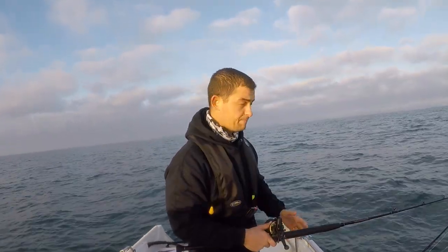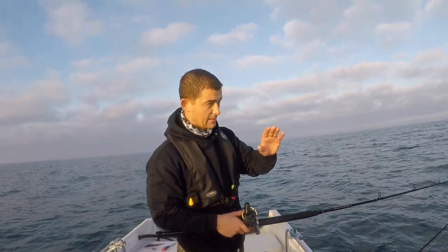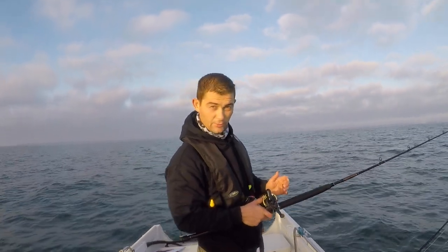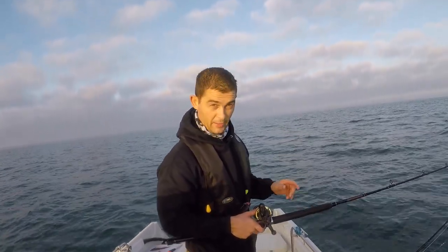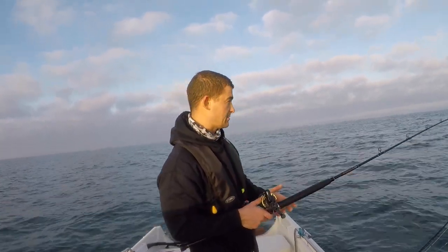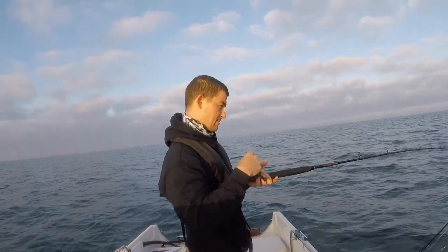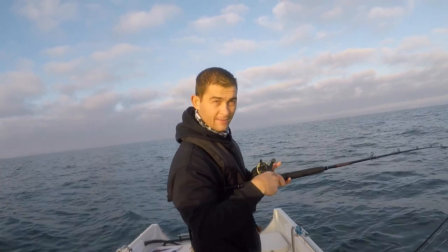Now you might have seen that I knocked the bail arm off and let some more line out. I just had a little bit of a hit. You can generally tell when you've got a live bait on, because if there's a predator around, the bait can spot it and starts panicking. So you'll register some trembling bites. We'll try one more drift over the wreck, then we'll put the anchor down.